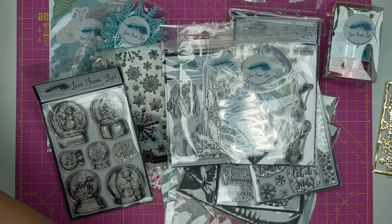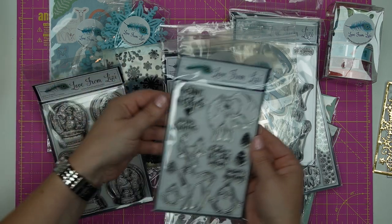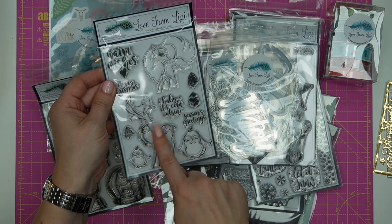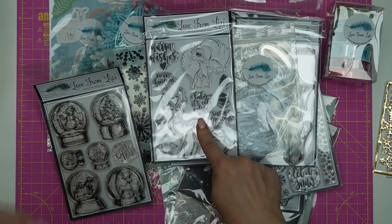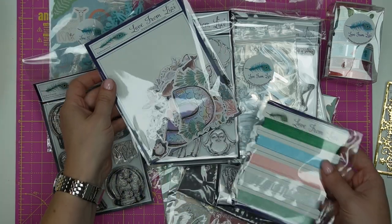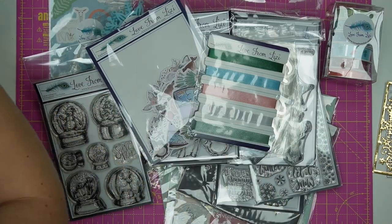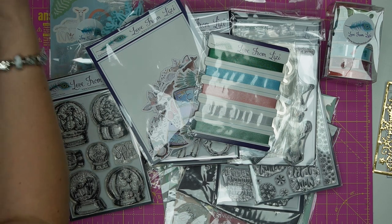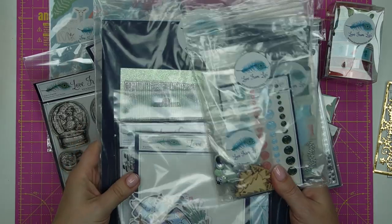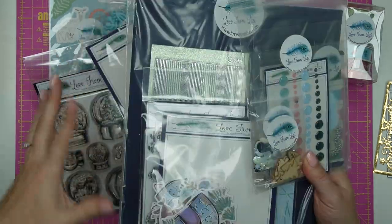We have the Warm Winter Wishes stamp set. I did show you the bundle, which had the other stamp set from the same collection. They are there too. And the Warm Winter Wishes ephemera and ribbons. We also have a handful of the Warm Winter Wishes kit. Now, I'm not going to pull it all out because there are pictures in the shop. However, this is a kit.